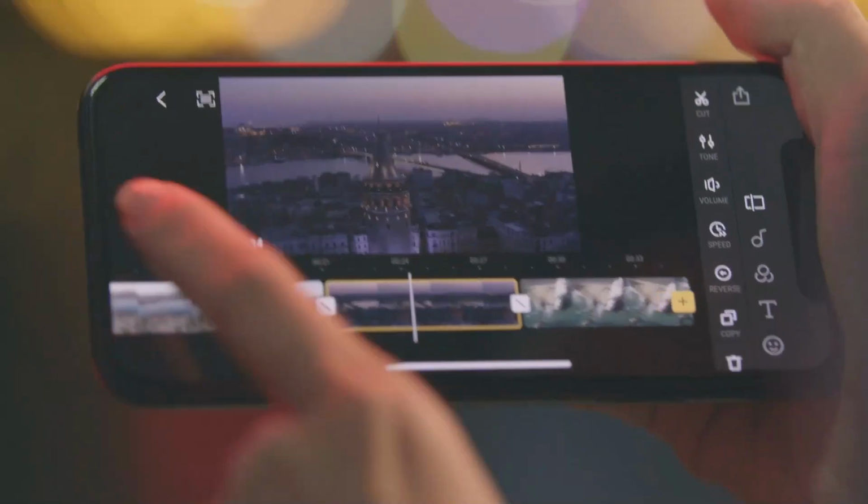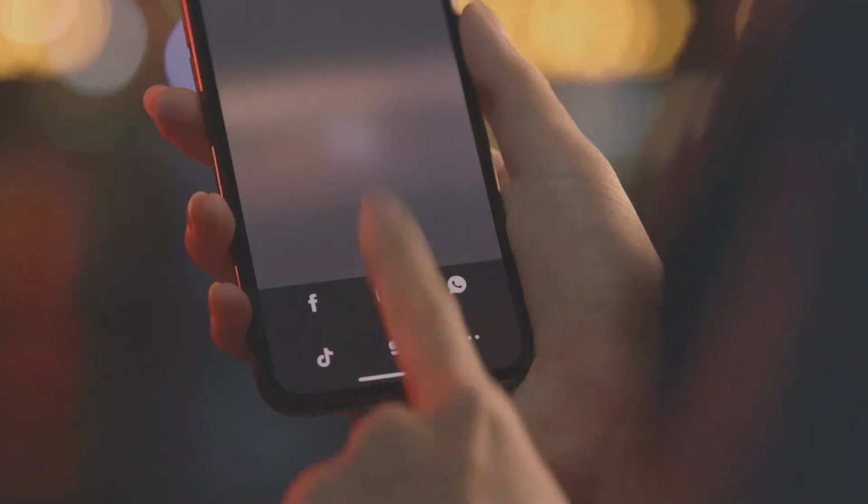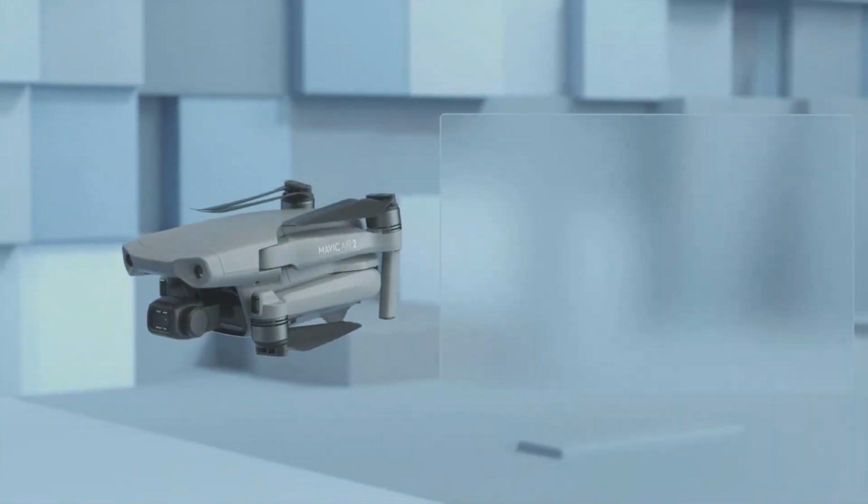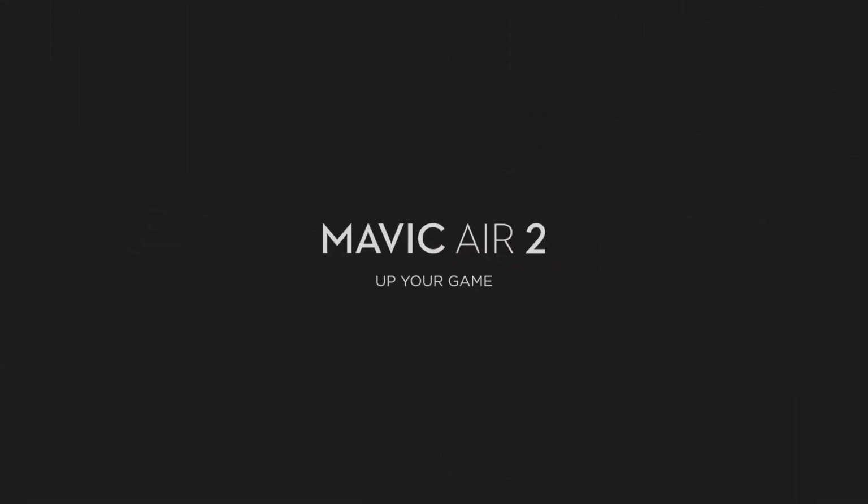Compatible devices include iPhone 11 Pro Max, 11 Pro, 11 XS Max, XS, XR, X, 8 Plus, 8, 7 Plus, 7, 6s Plus, 6s, 6 Plus, 6, iPad Pro 9.7.